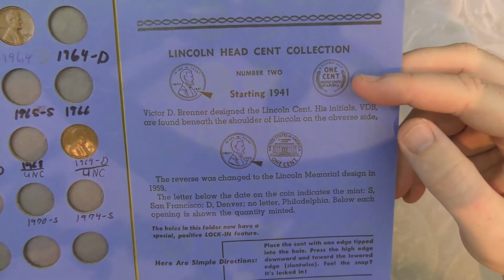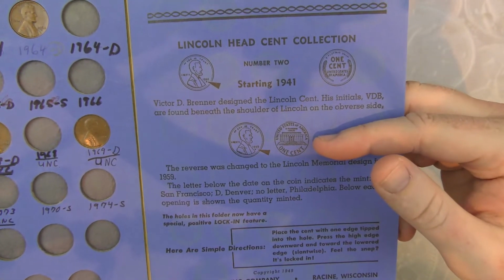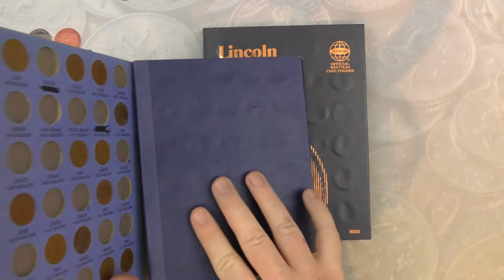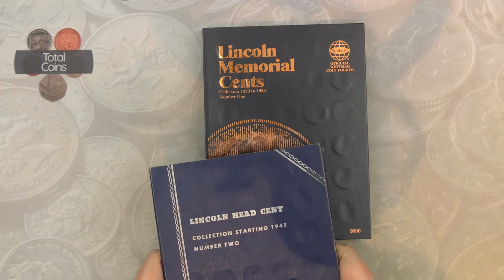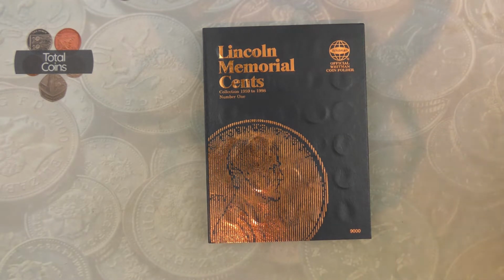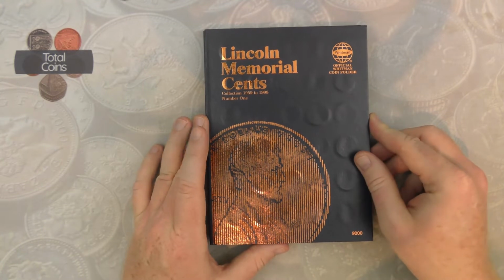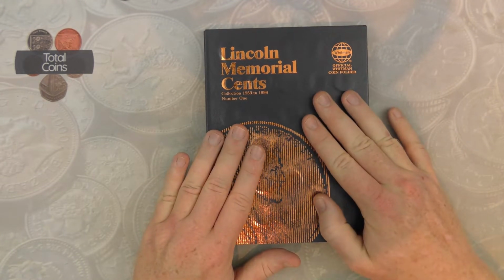So you've got the top one there, which is referred to as the wheat cent, and then the Lincoln Memorial cent is just at the bottom there. So yeah, hopefully, as I say, I've been looking online. I think I've got a couple in my Amazon basket, but there's one of the four sets that I've not been able to get, but I'll get to that in a second. So the next album we've got is the Lincoln Memorial cent.